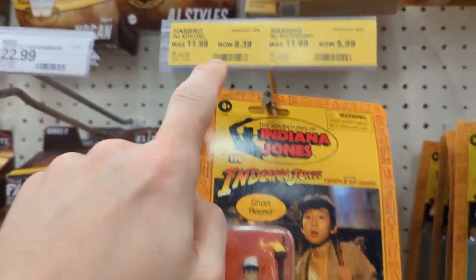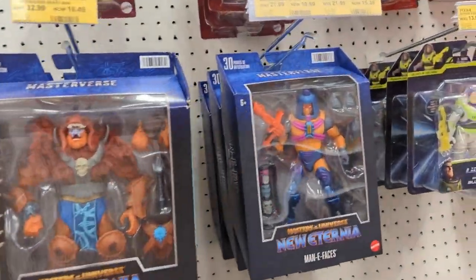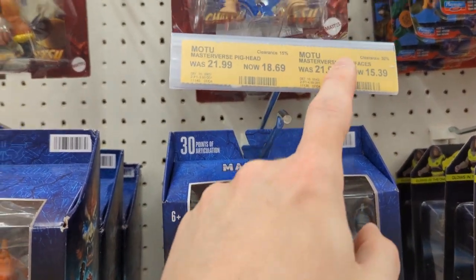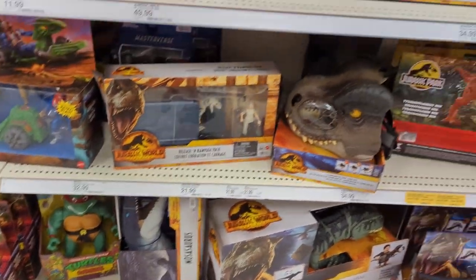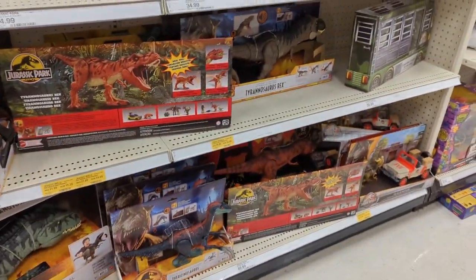I don't know, maybe not, but we got Beastman for half price. We got, of course, Masterverse here is not 50% off because... why would Kenosha do it the same way as everyone else? So, yeah. Of course, Kenosha's a bust as usual right off the bat.